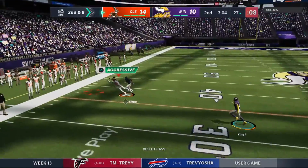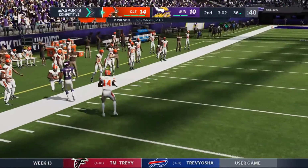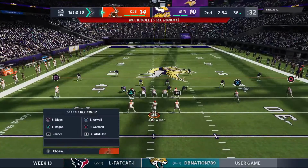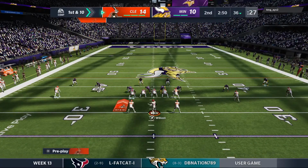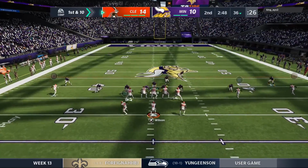From the 27, Wilson. And a diving grab. I think he got that, yes. That one, a first down pickup of 8. 8-yard pickup. First down, Cleveland.